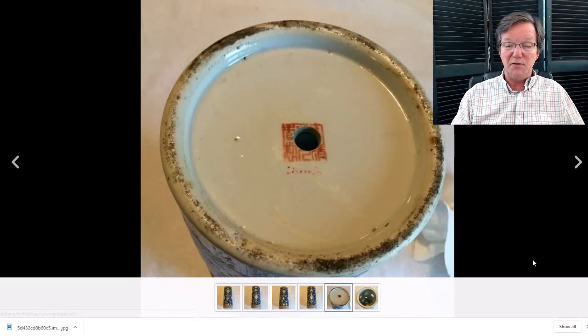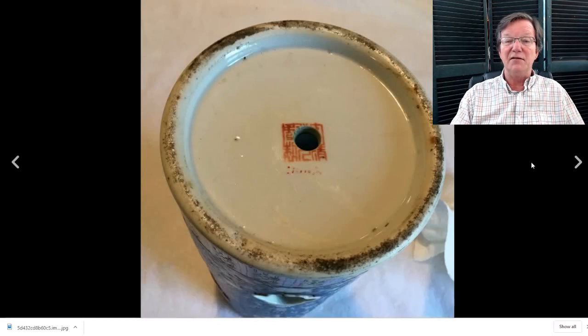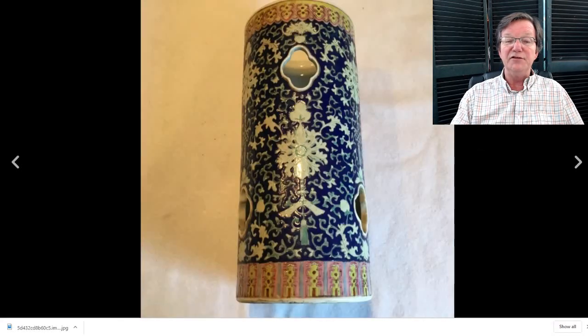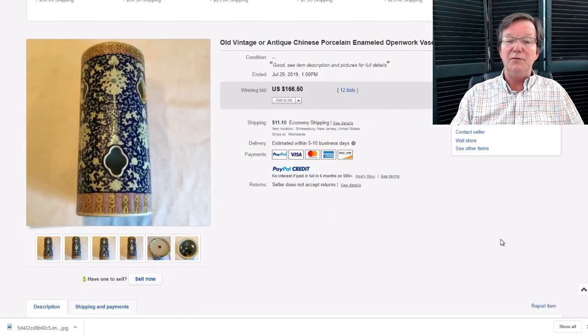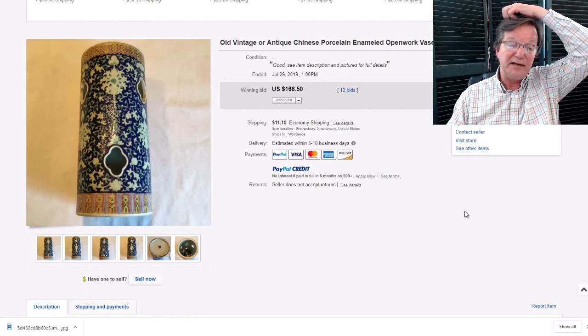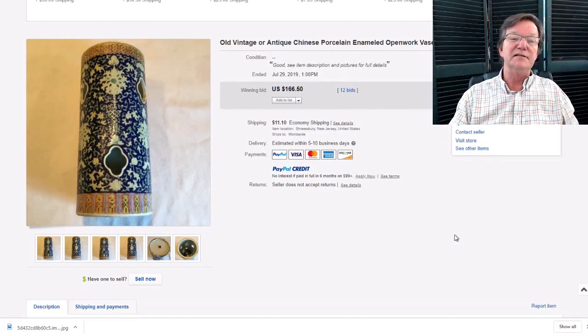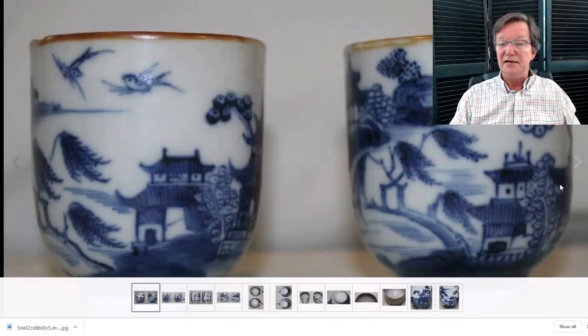But this was a nice one, nicely enameled, other than the hole in the bottom, but it was a good example and very pretty. And it went for just $166. And I think the price was sort of low. I think it was sort of an overreaction, maybe, to the fact that it had been drilled. I don't know. But perfectly, this type of stand generally brings $700 to $1,000, $600, $800, somewhere in there. Nice looking thing.